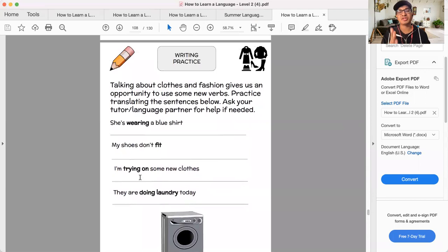Ultimately, as I'm looking at this now, the main purpose of this writing practice is to get you writing some practice sentences using clothing related words, and trying to figure out how to say them, how do you say these words, right? And ask for help when you need it, because you will need it. You won't know how to say these things half the time. And you've got to figure out how to say them because these are important things. And so ultimately, do these 4 sentences.